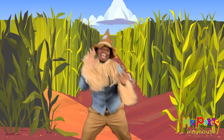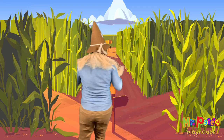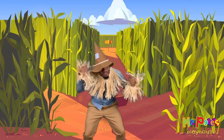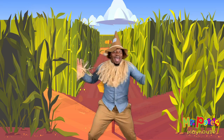La la la la la la la la. I'm a dingle dangle scarecrow with a flippy floppy hat. I can shake my hands like this, I can shake my feet like that.